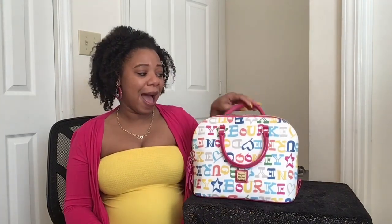This is my Zip in the Doodle print. So yeah, I decided to go ahead and feature this bag because I feel like I need to give her some love. I have had her for almost 2 years and I have not carried her yet. So I am going to be moving into this bag, but let's go ahead and get into the try on haul.